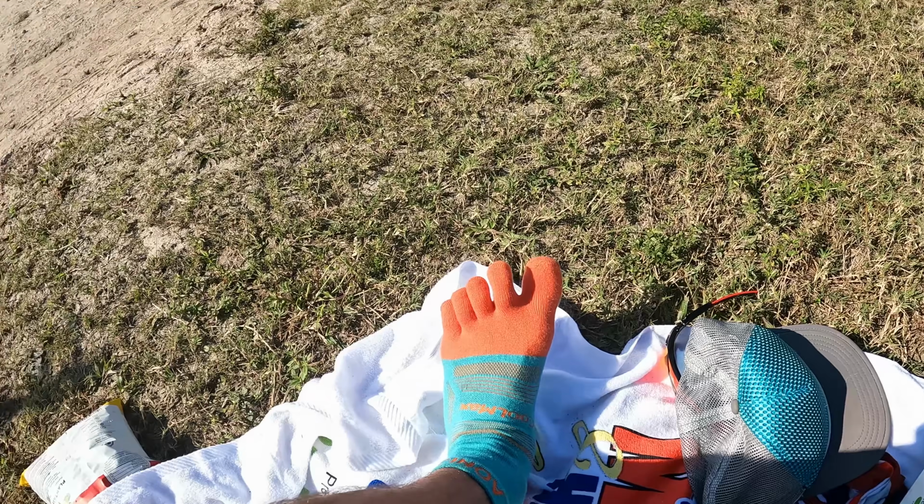Got a new fresh pair of toe socks on, so yeah, I'm gonna start off a little bit slower on this last long leg. I'm feeling good now, so I feel like I needed that break. So almost done with it though.